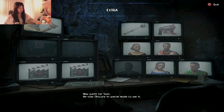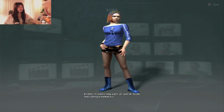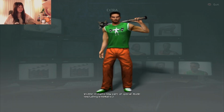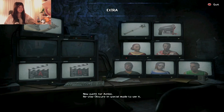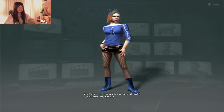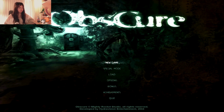Okay, what are these? New outfit for Stan. Yeah, so nice. Oh my god, I love this. Oh my goodness. This is so cool. That's a weapon. Yeah, so good. Okay, let's quit it. Also a new menu screen. Anyhow, and then the special mode.